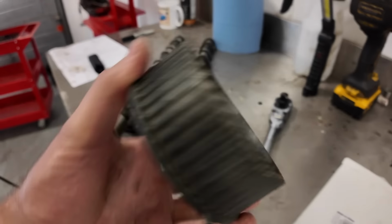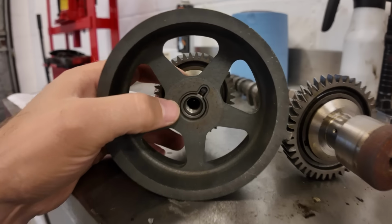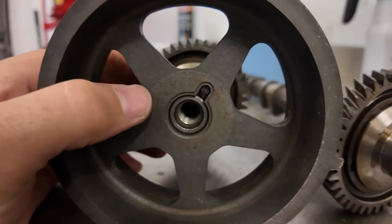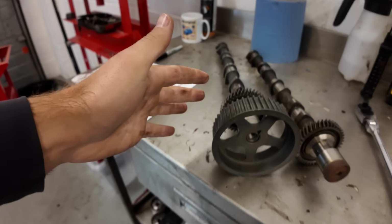And then this is that new sprocket. So look, that cam sprocket goes on there. You can see the dowel in there. That all fits snugly, hunky-dory. Ladies and gentlemen, I think we're in business.